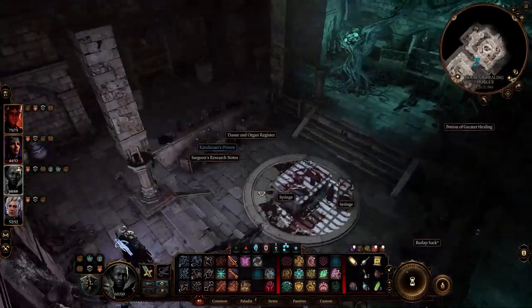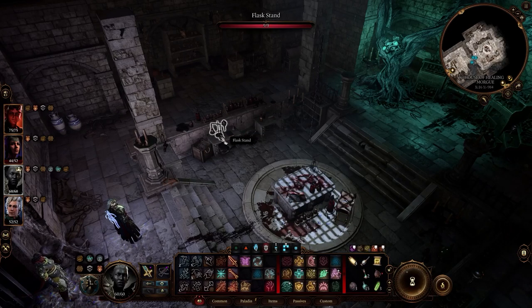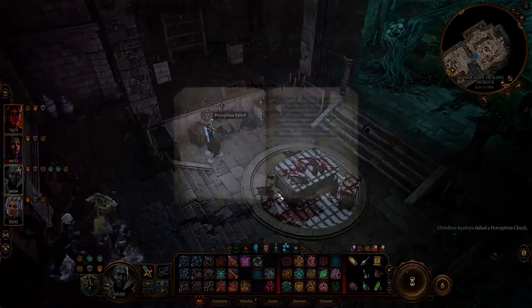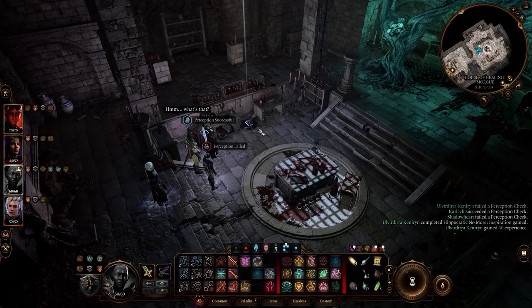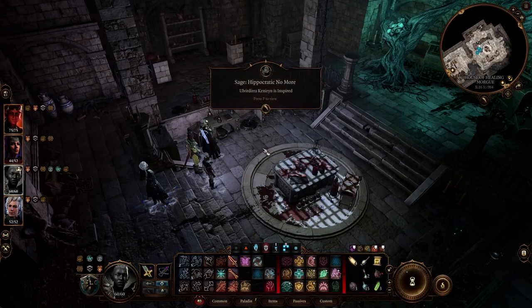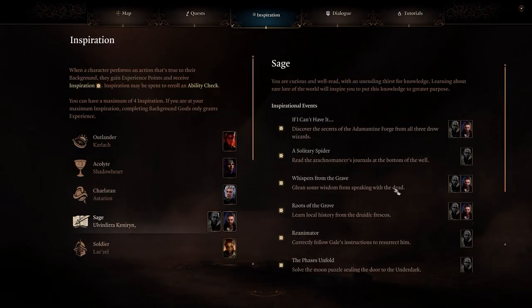So they're like, here's a morgue, la la la, and here's the room where we do our terrible experiments. Ah! Okay. I was like, I gotta get out of the book. Oh! Hippocratic no more. What? I do need some of that.